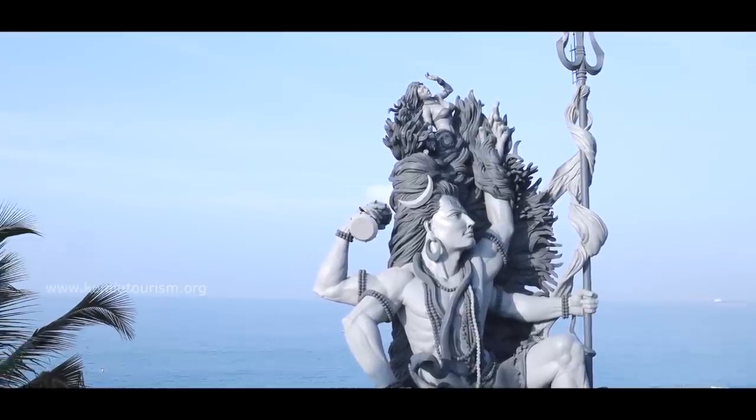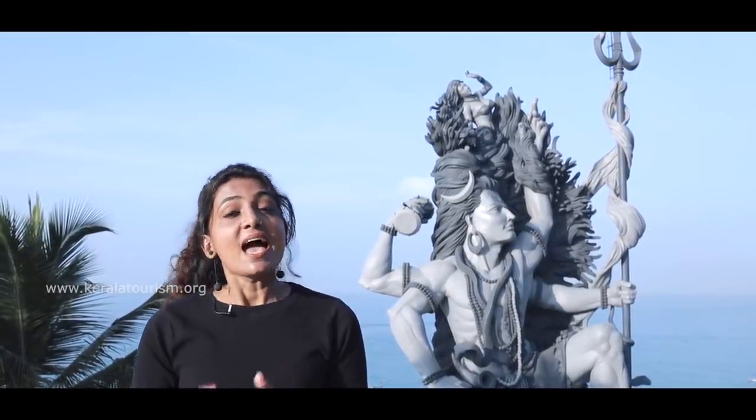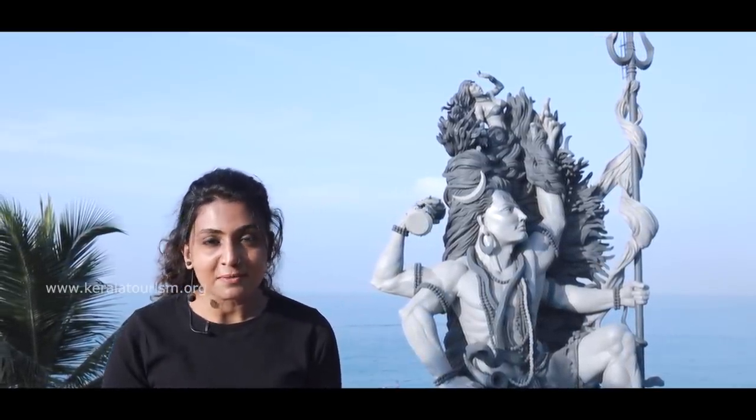Dhyana Mandapa, or a chamber close to the figure, is under construction, but once completed it will be used for meditation. Ever since this figure has been unveiled, people have been flocking in from different parts of the state and the country to witness this magnificent creation.